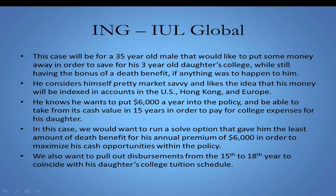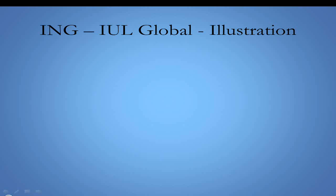Now, for this case example, I wanted to show a 35-year-old male with a 3-year-old daughter. This product appealed to him because he considers himself pretty market savvy, and likes the idea that his money would be indexed in 3 different accounts throughout the world. He's come to the conclusion he wants to only spend about $6,000 a year into the policy. He wants to be able to take from the cash value in 15 years in order to pay for the college expenses, or put it towards the tuition. So what we're going to do is the minimum death benefit, $6,000 annual premium, and we're going to start pulling money out on the 15th year to the 18th year to coincide with his daughter's tuition schedule. So let me go ahead and pull that up right now.